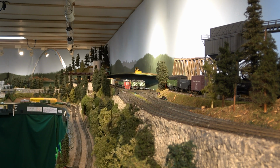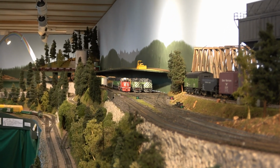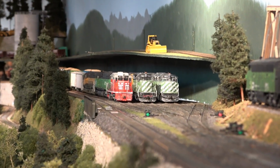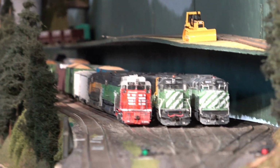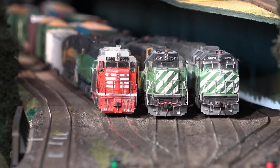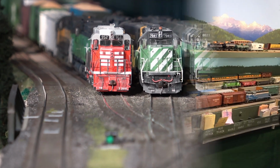I took this video with a Sony Handycam, which has a really nice zooming capability, so I thought we would zoom into these engines just for fun. Again, this is the Skykomish staging yard on the east end of the railroad, and all three of these trains are full of freight that has to be worked once it gets down to Interbay, and the track on the left is the main line.